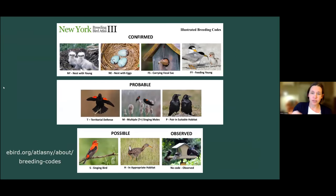All right, so just to discuss this a little bit more, the New York Breeding Bird Atlas has this really great resource on their website. The website's down there on the left if you want to check this out. This is a very condensed version of it, because for confirmed and probable there are a lot more breeding codes than I've shown here, but I wouldn't be able to fit it all on one screen.